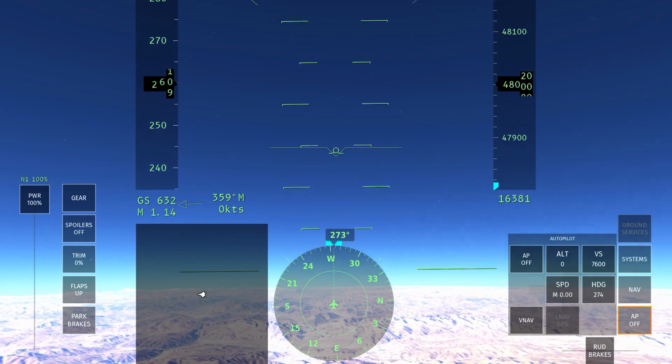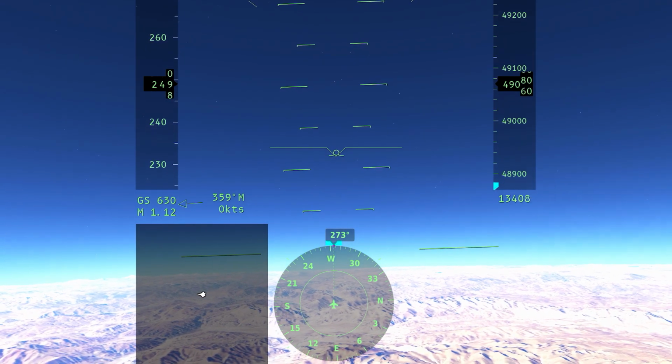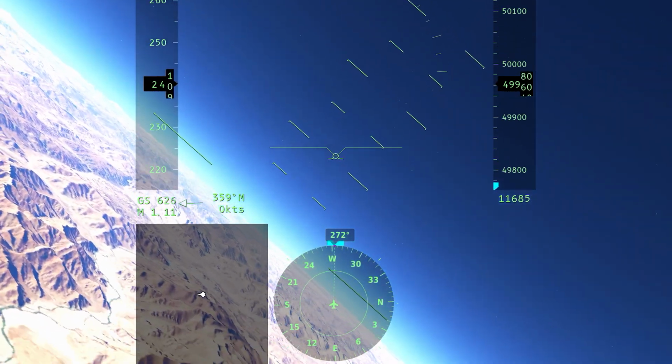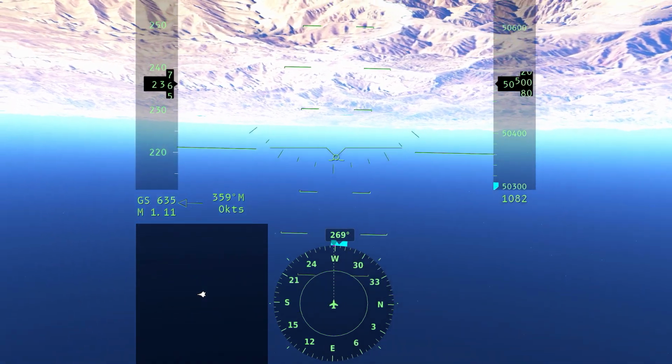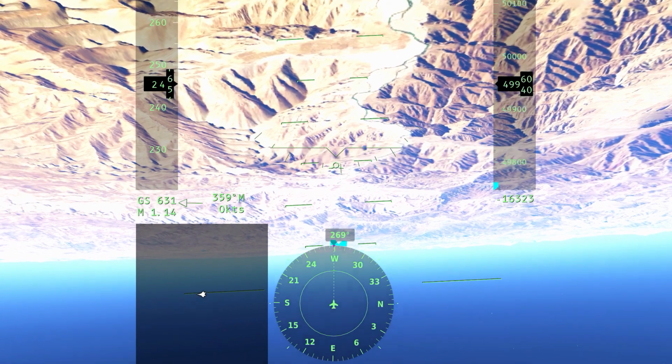So at 48,000, here we go. We're coming in for that good approach. So we're nearly there, 49.5. We're going to start the inversion now. We're at 50,000 feet, and let's go for it. So inverted check. Try to stay as straight as we can.